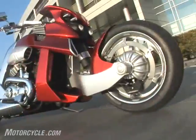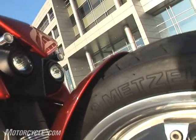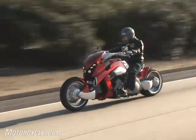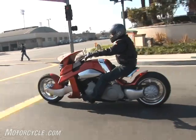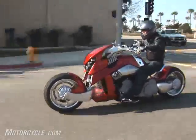This thing is more attention-getting than anything else I've ridden. Ridden some really crazy stuff. And this thing, we got people with their cell phones and their cameras everywhere you go. Pulling them out, clicking, just about driving into you on the freeway, trying to get a shot of it. It's really like something from a science fiction movie, and yet it works.